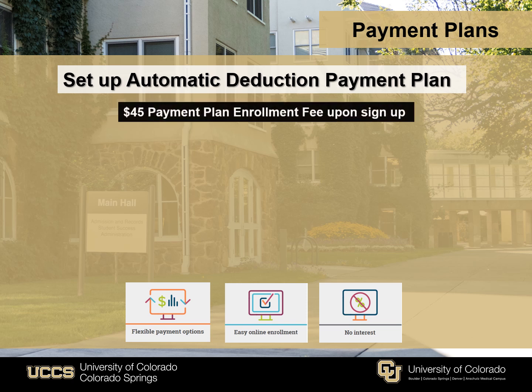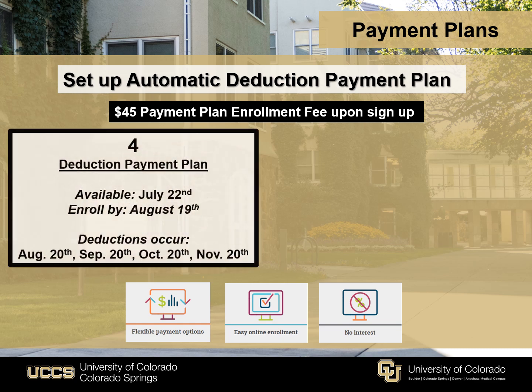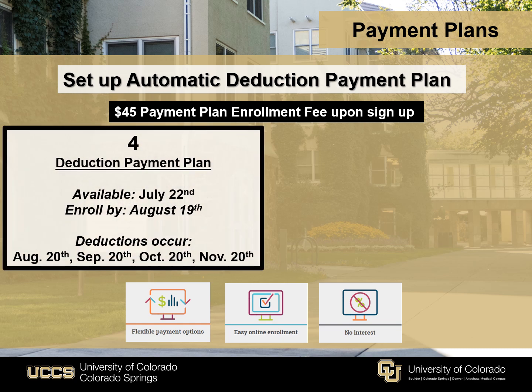The payment plan fee will be deducted from the account used during sign-up. We offer two different payment plans for the fall semester. The first payment plan is the 4-pay plan. And however you pay the $45 payment plan enrollment fee, that's what account you set up to be automatically deducted from on the 20th of each month.